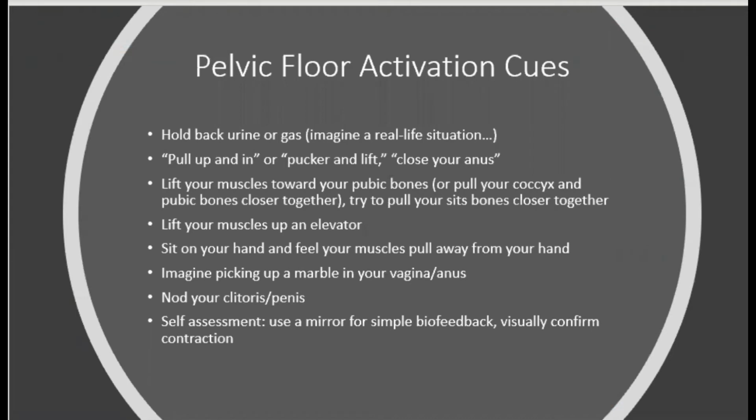And then we have pelvic floor activation cues that we could do. So if you're trying to, say, hold back urine or gas, imagine a real life situation. So if we maybe ate a lot of beans and we got onto an elevator and then a bunch of people got on with us and we started going up and you started feeling this and you didn't really want to offend anybody, then we might have to hold in gas. Something like that. You want to make a real life situation. We could pull up and in, or pucker and lift, or close your anus. Sometimes that gives people a sensation of where their pelvic floor is. So there's just some other things that you can try here too.